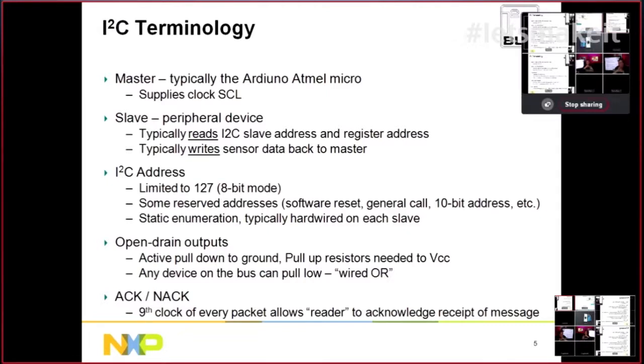The I²C address is a hardwired address that each slave reacts to. It's limited to 127 different devices, and there are some reserved addresses. One of the problems is that, number one, there are only 127 different addresses, and in a large system, that may be kind of limiting. The other thing is that there is static enumeration. So typically, you need to hardwire each slave to a specific address rather than automatically assigning.